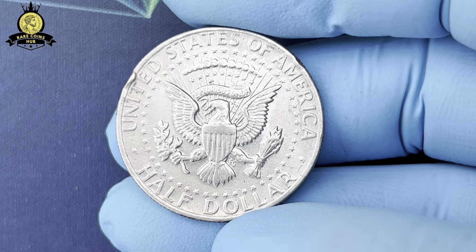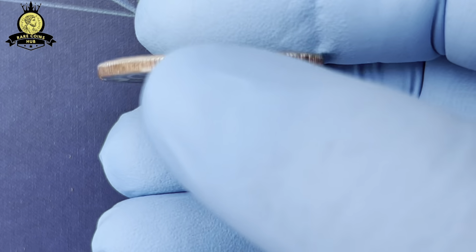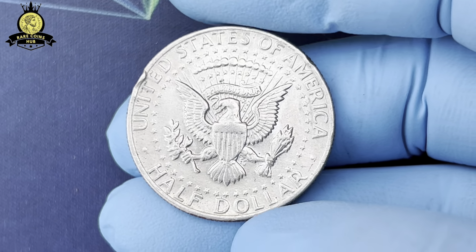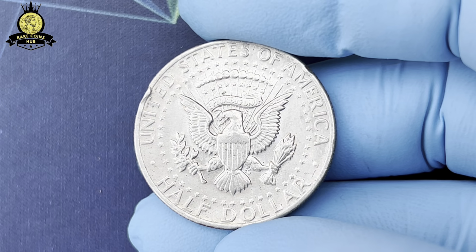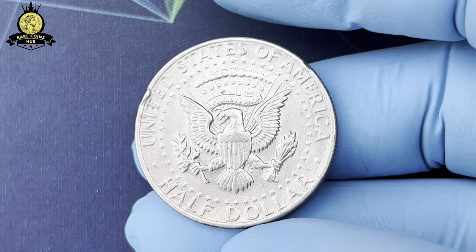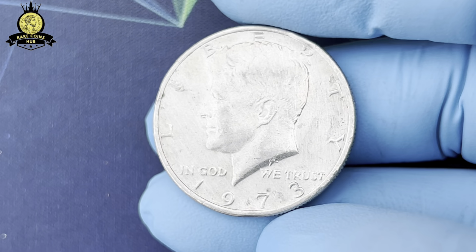As years passed, many of these original mint sets were damaged, mishandled, or discarded entirely. The coins, left exposed to air or moisture, developed toning, scratches, and corrosion. The number of pristine 1973 Kennedy half-dollars began to shrink fast.